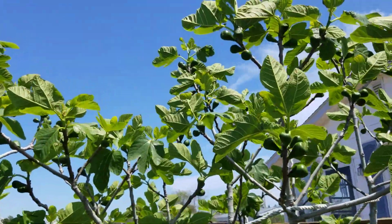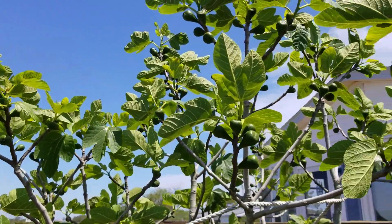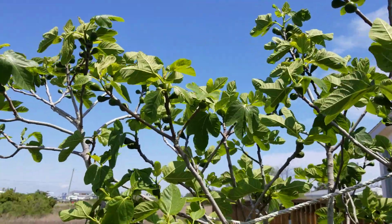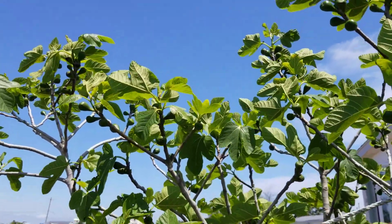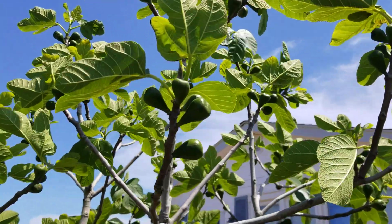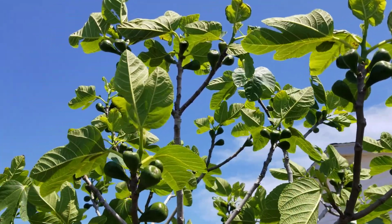Truly, I can tell you that I've had many varieties succumb to nematodes in the past. I've been growing figs for over 50 years, and many varieties just simply cannot hold up to nematode infestation. This particular variety does very well with nematodes.